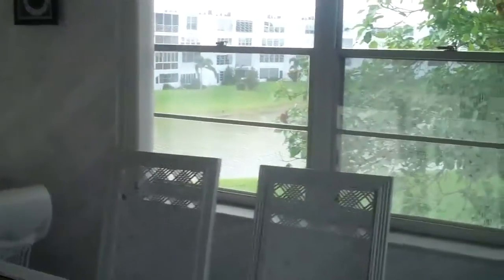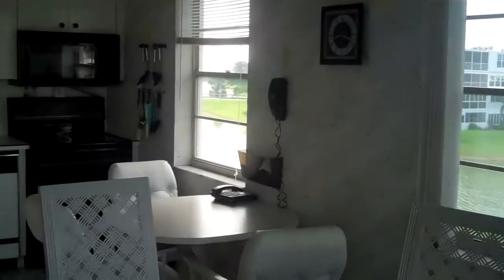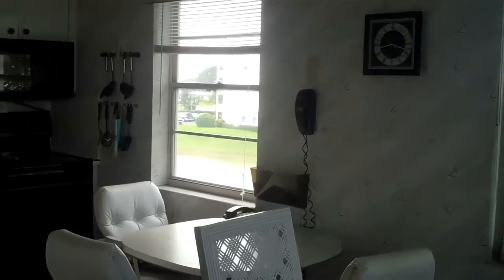This is your dining room area. And just imagine enjoying your breakfast, lunch, or dinner with this great lake view. And really, no matter where you are in this condo, you're exposed to the lake view.